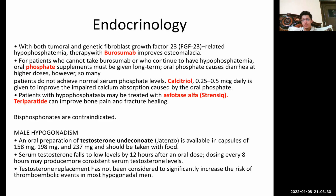For long term, oral phosphate causes diarrhea at higher doses. However, so many patients do not achieve a normal serum phosphate level. So start adding calcitriol 0.25 to 0.5 microgram daily to improve calcium absorption impaired by oral phosphates. Patients with hypophosphatemia may be treated with asfotase alfa, okay, or teriparatide can improve bone pain and fracture healing. So these are all new drugs and they should be very carefully given.